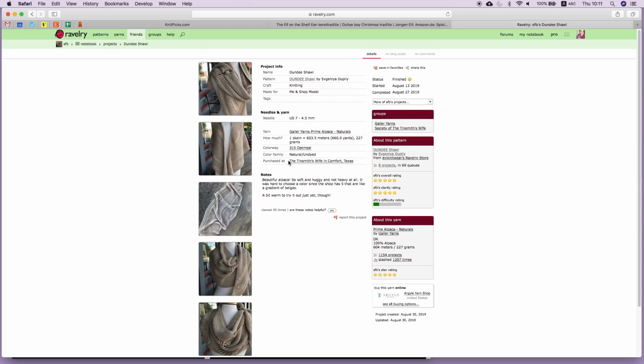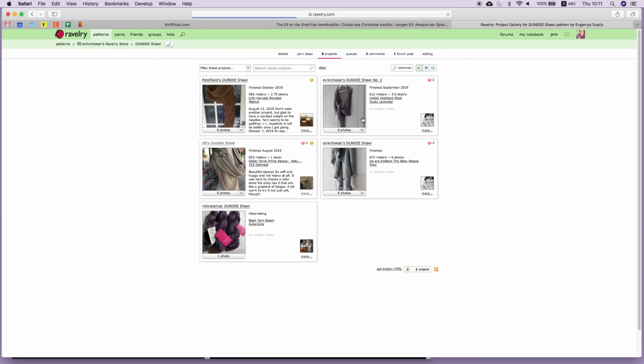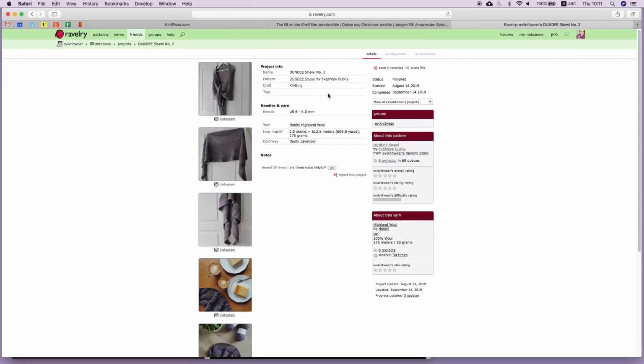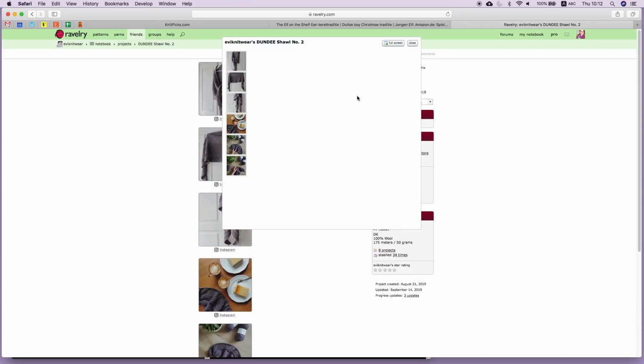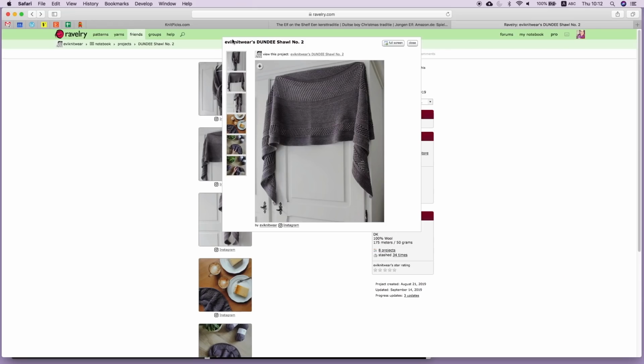This one is knit out of Gala Yarns Prime Alpaca Naturals. Oh, hang on. And I really like this one as well. This one is knit out of Hobby Highland Wool, which is, Hobby has very, very affordable yarns. It's HOBBII, and then Highland Wool in the dusty lavender color. I think it's so pretty. Very, very nice pattern.